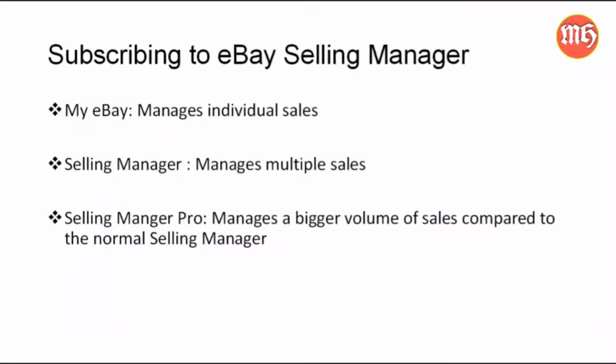eBay offers 3 types of selling features for you to manage your sales, and they are accessible from your eBay account page. My eBay. My eBay helps you manage individual sales, and it's exceptionally useful for beginning sellers. The selling tool is practically free, and it's already a default tool under your eBay account at the Selling section.